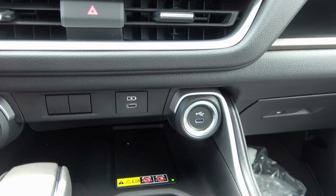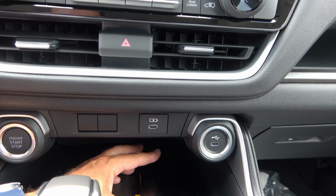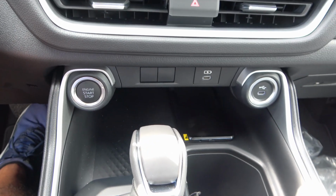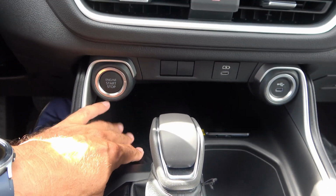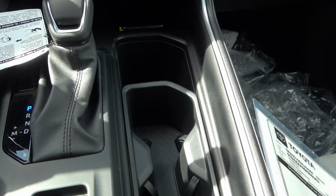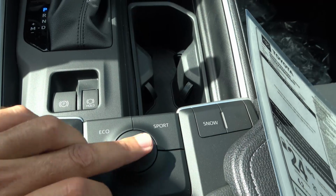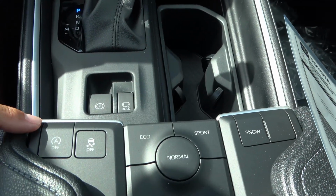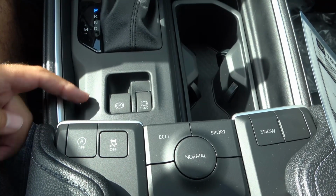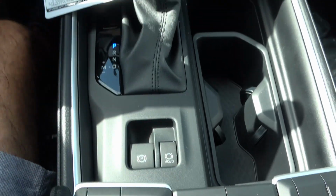You still get your wireless charging here, and that fits, but very barely, the larger devices. So I wish that pad was a little bit bigger, and this bigger pad is right here, but that's not charging. Same shifter as we've seen, cup holders, and a similar setup as far as changing the different drive modes. So you have the normal, sport, eco, and snow mode. You can also turn off your automatic start stop feature, and you can turn off your traction control. And right in front you have the electronic parking brake as well as the brake hold.